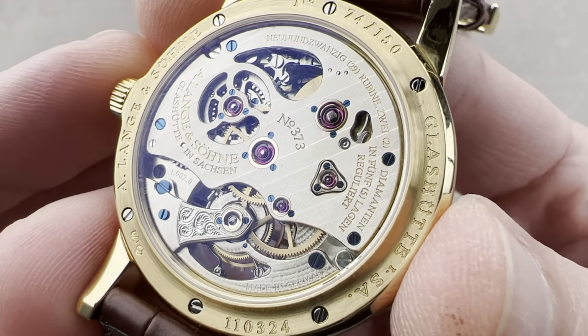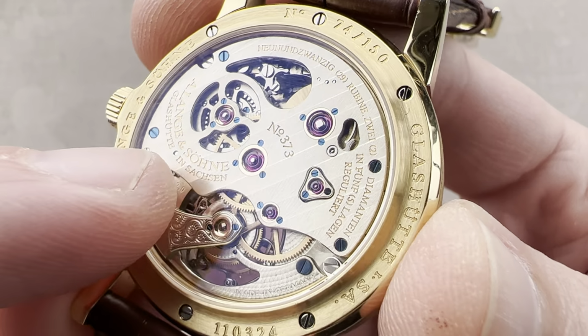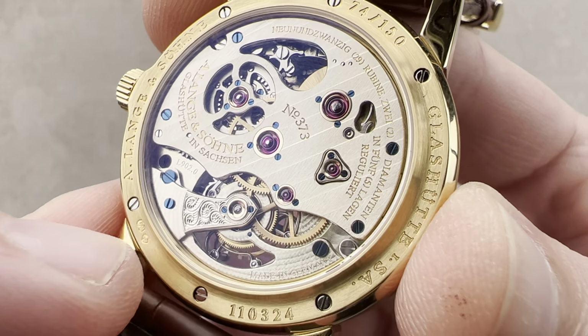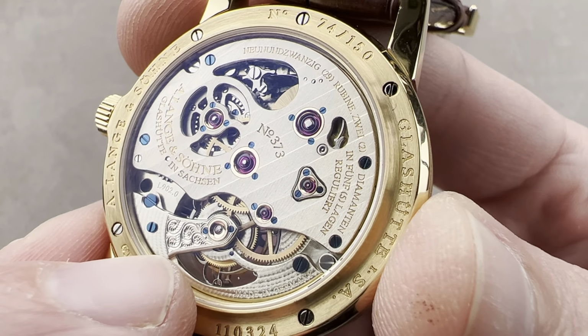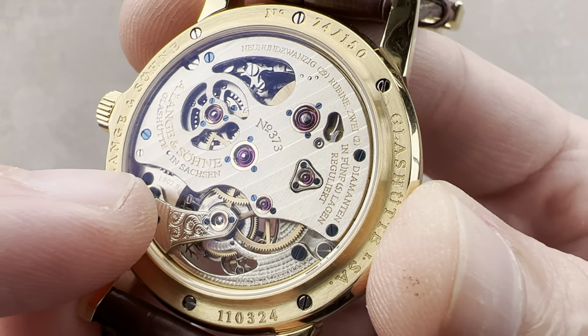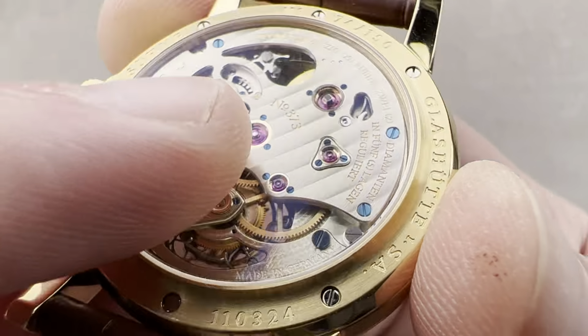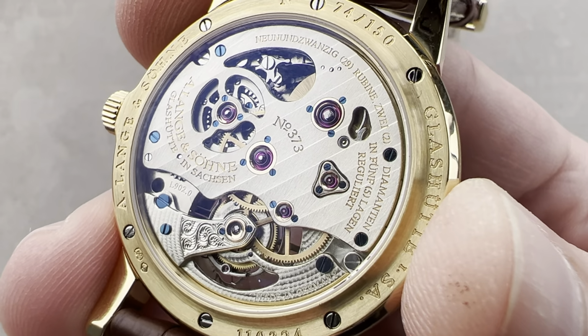Now, Lange's contribution was to set some of the design standards, like the use of 3/4 bridges, golden chaton cups for pivot jewels, but then also take, assemble, and finish the parts from Renault Papi. So the parts would go to Germany. They would be hand finished, which you can see here is done to a high standard, albeit again a little bit more visibly handcrafted than later Lange.